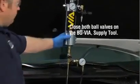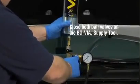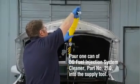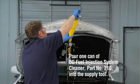Close both ball valves on the BG fuel supply tool. Pour 1 can of BG Fuel Injection System Cleaner, part number 210, into the supply tool.